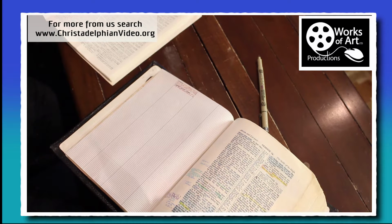Very helpful for us as we lay these things out. So again, getting that definition right down into the margin of the Bible is very helpful. The next place we run into Abraham and Mamre or Hebron is in Genesis chapter 18. That's what Strong's Concordance tells us.